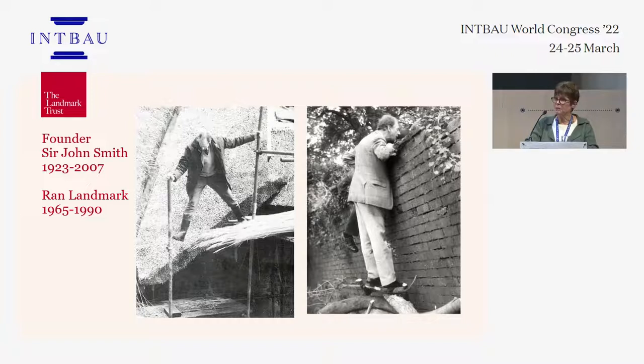Smith had built up a private trust fund and used this to largely bankroll the charity for its first 25 years. By 1990, the portfolio had developed enough critical mass to stand on its own. And since 1990 then, Landmark has had to stand entirely on its own feet. Today, it must raise all its own money, but thanks to John Smith, it already had a sizable portfolio of rescued buildings to cover the charity's overheads and keep the buildings themselves in good heart.